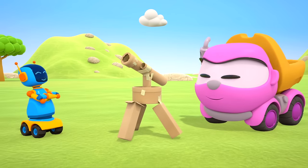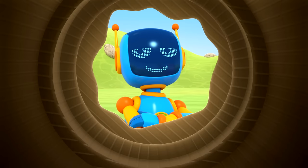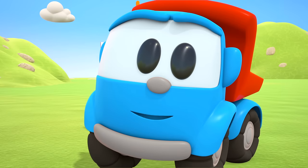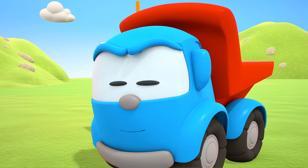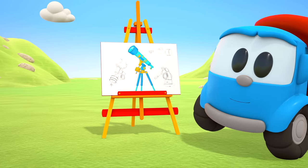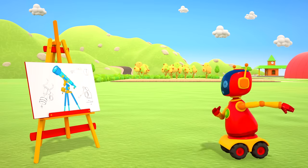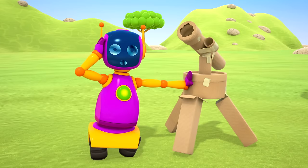Robots, you put together a toy telescope using cardboard. We definitely won't be able to see the moon and stars. There should be lenses or mirrors in the telescope. Lenses or mirrors collect light. Here, take a look. That's how a real telescope looks. It has an optical tube that magnifies an image and a tripod that holds the telescope in place.